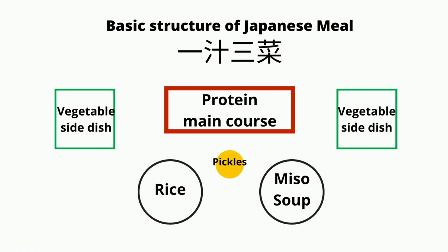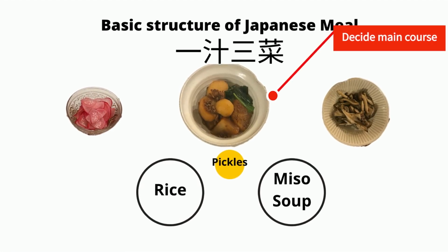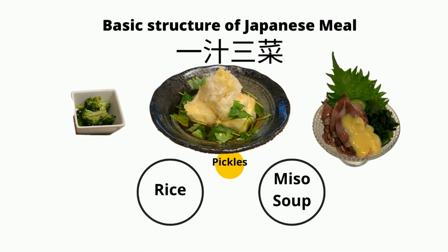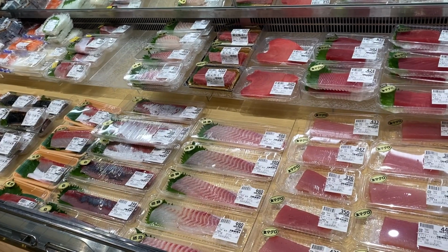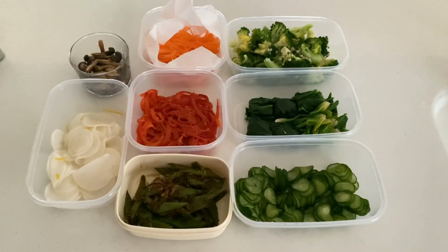First, decide the main course. I have already shown you many recipes, so choose one main course from them. I decide my main course simply based on what I want to eat. I go grocery shopping once or twice a week. I get various ingredients that I'm likely to use in the next few days, and I keep them in my freezer, and I make some meal prep when I have time.